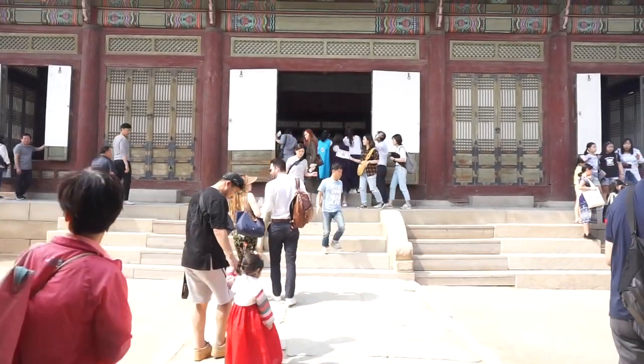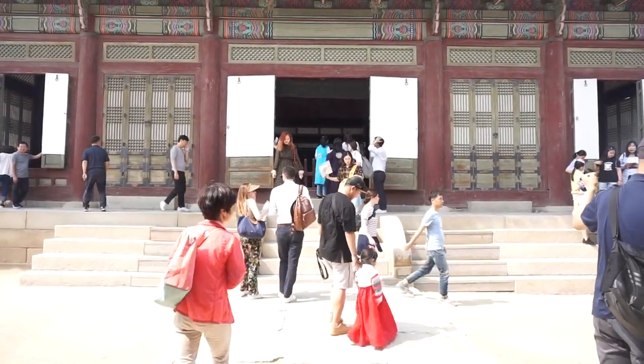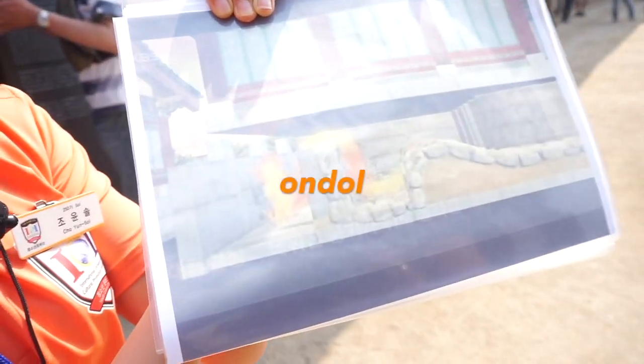The king's office. This is where he does his grind. What? Yeah. So just behind the main palace, or the main building, are the king's offices. Not one, not two, but three. The center is used for the warmer months, and then the left and right are used during autumn and winter because those are the ones that were built with ondol, which is floor heating.